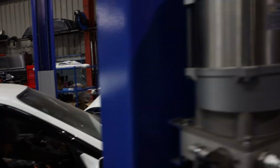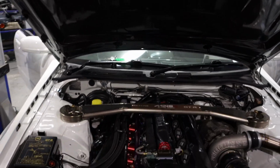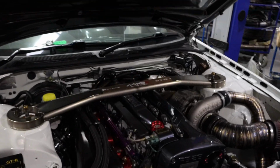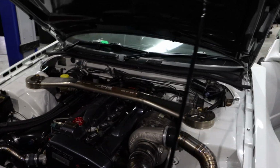As you can see, looking at this underneath, James has spent quite a lot of money on this special car, and what a build it is. Jan's done a top job on this car, and Romain's done a mint job on the mapping, and so has Rendog with all the fabrication as well.